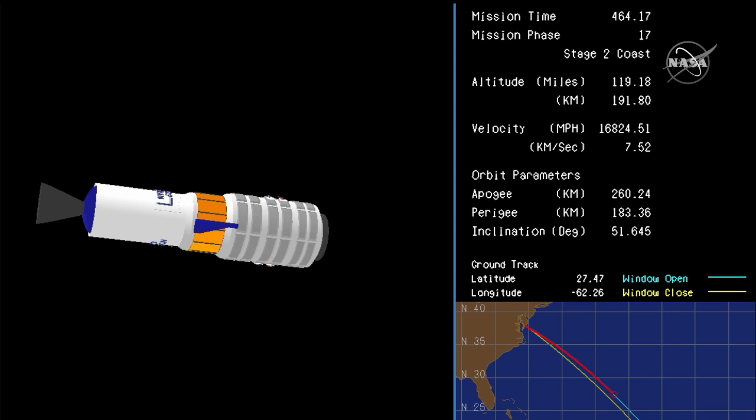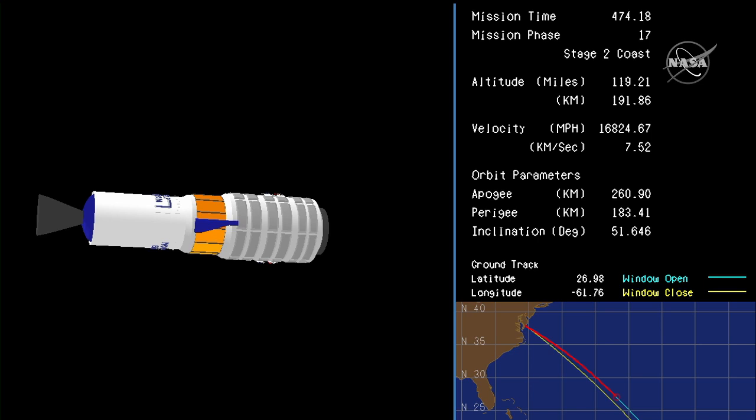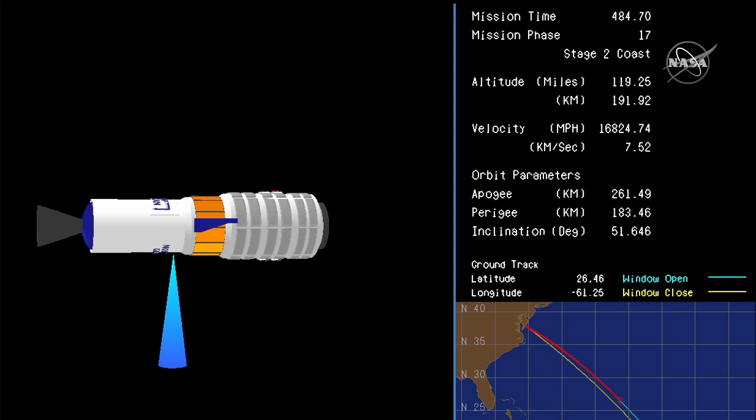Altitude 191 kilometers. Roughly 1 minute to payload separation. Liftoff occurred right on the dime at 8:16 and 14 seconds p.m. Central Time, 9:16:14 p.m. Eastern Time. The International Space Station and its three crew members, who are asleep at this hour, approaching the southwest coast of Australia.